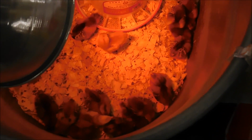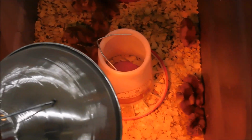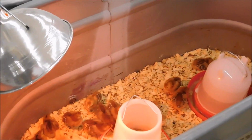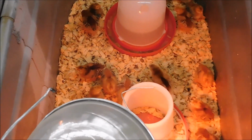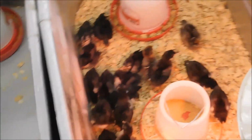They use a red light to keep them warm. You can use a white light, but the red light keeps them from pecking at each other. And you don't want to overcrowd them. The way they got it set up here is in a galvanized water tank. And 25 to 50 in one of these for a short time is okay. But you want to give them a lot of space, otherwise they crowd underneath the lamp and kill each other by smothering.